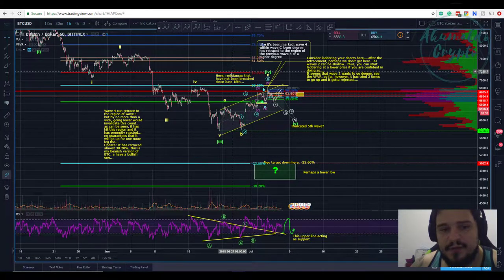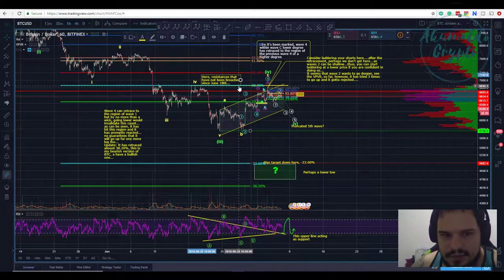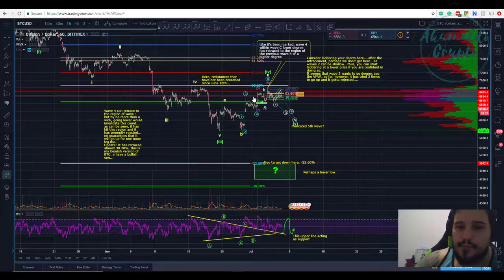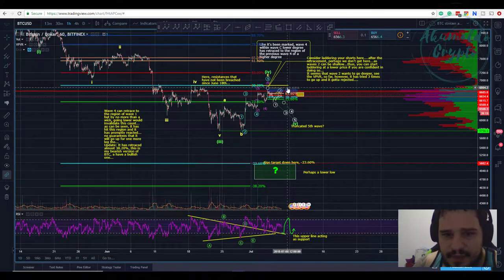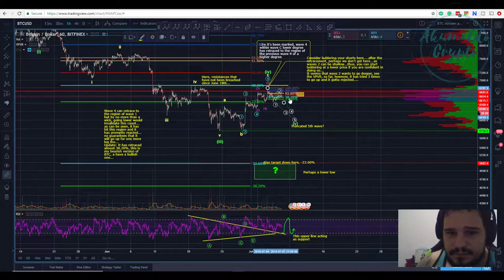However, we haven't touched, not even touched the 38.2 to 50% zone, which is a desired spot for wave 4. I'm gonna erase some of the information here, so then it's a little bit clearer to see. And here is this Fibonacci retracement. Yes, I think this is the one.